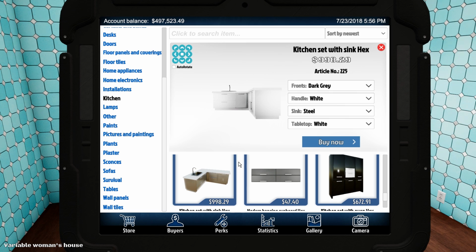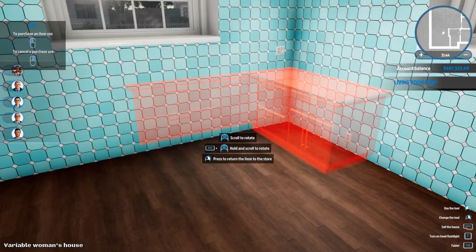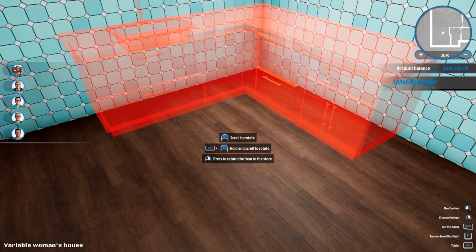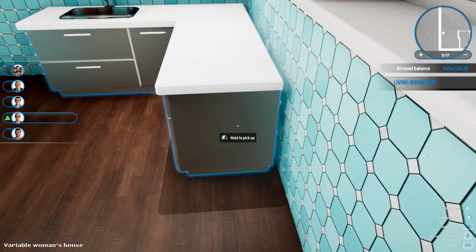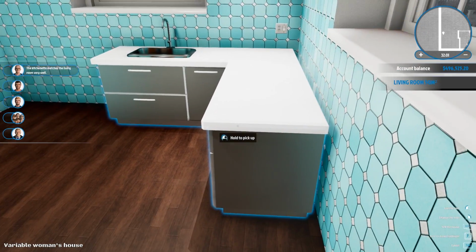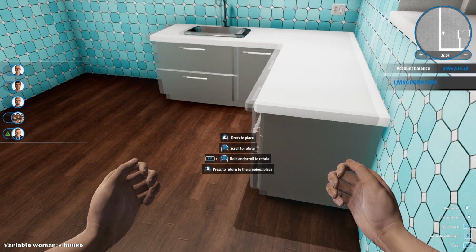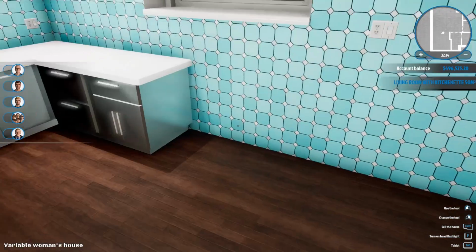Kitchen set with sink Hex. Kitchen set with oven Hex. So... This is weird because the fronts are in dark grey, but until you move it around, you don't realise that. It doesn't look the right colour somehow to start with. So we're going with the grey with a white countertop. That's in as tight as I can get it, I think. Try and jiggle it a bit. Okay, that is definitely as tight as it's going.